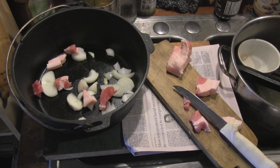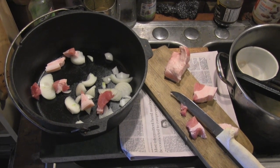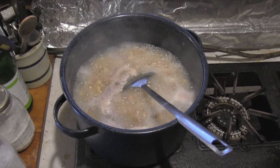Salt pork, half a pound. Put in 2 onions. Boiling my beans for 10 or 15 minutes till the skin breaks when blown upon.